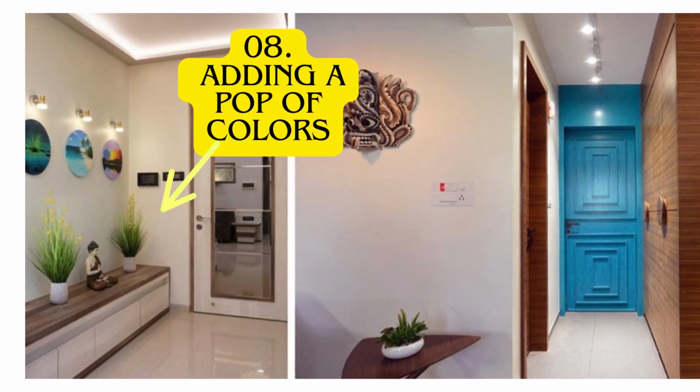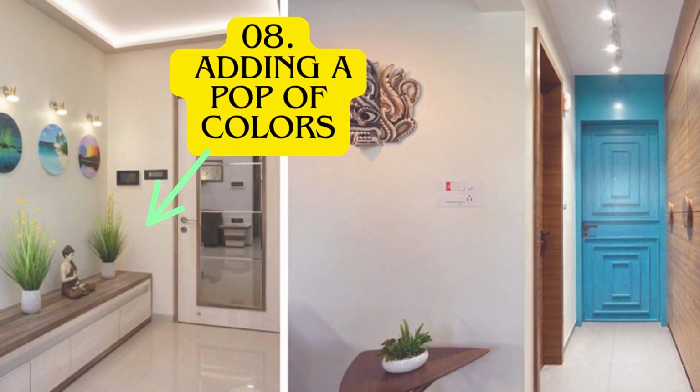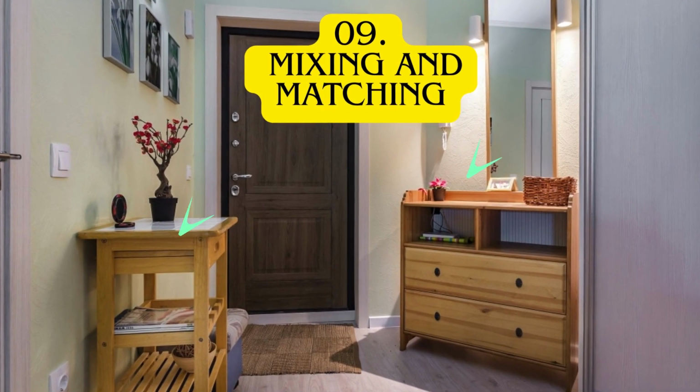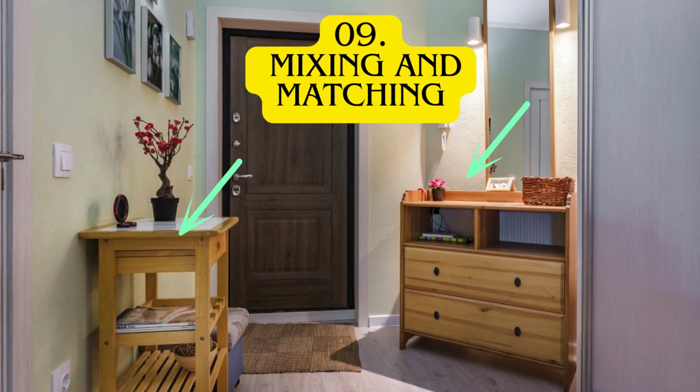Decorate with a small indoor plant or vase of fresh flowers to bring a touch of nature into your entryway. Don't forget to personalize your entryway with a mix and match of artwork, photos, planter, shoe storage or a stylish rug to make it feel like home.